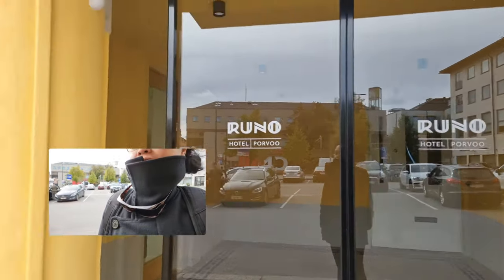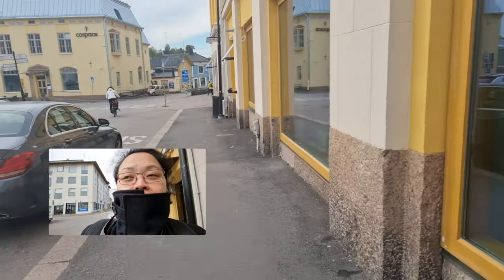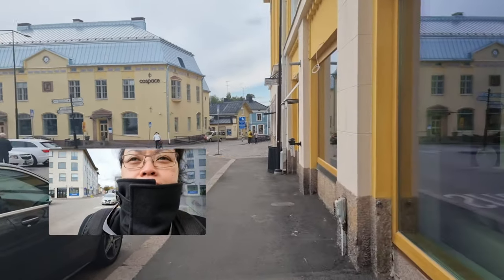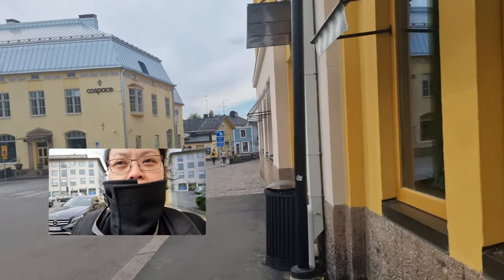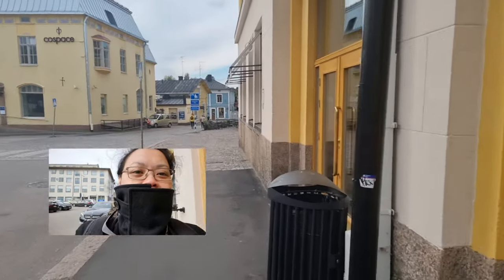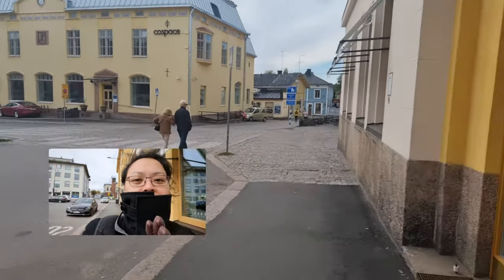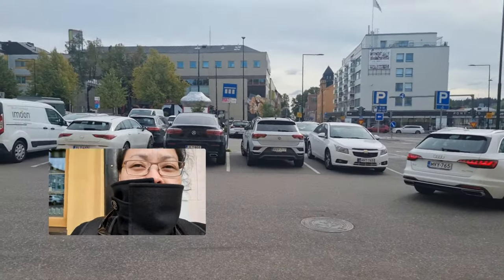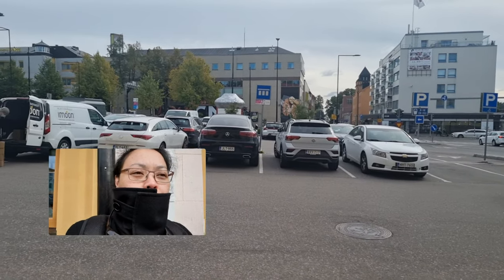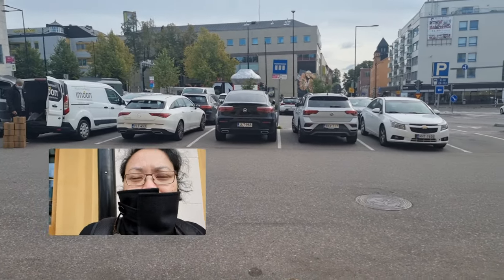So I'm here right now in front of Runo Hotel Porvoo. Usually this is one of the most crowded parts of Porvoo old town. What I've seen so far, Chinese and Japanese tourists are the ones filling this particular parking lot with their gigantic buses. They're not here yet today, as I believe the border has not been fully open for all tourists to enter Finland. So as you can see, this is just normal cars and I think small taxis and everything.